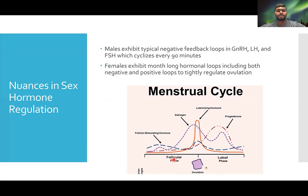But because of the positive feedback of luteinizing hormone and the negative feedback of follicle stimulating hormone, this makes sure that ovulation occurs, but only with the maturation of one egg.